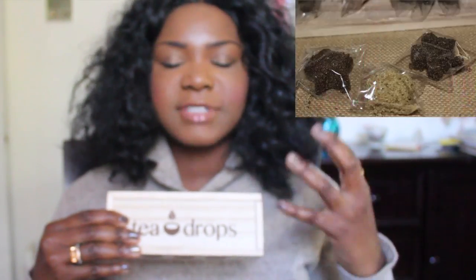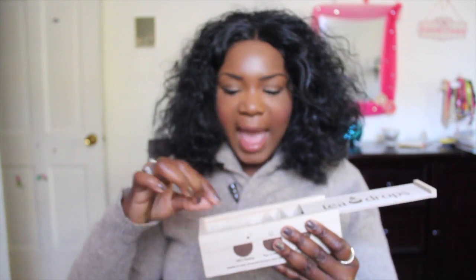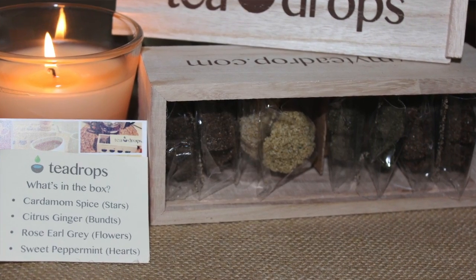You all know that packaging, for myself and for many of you, is a huge deal, just to have something that's packaged and handmade specifically for you. As you can see, I'm harping on the packaging for a minute or two. All of the teas are inside of this box, which you can reuse as a crafter, just putting that out there.